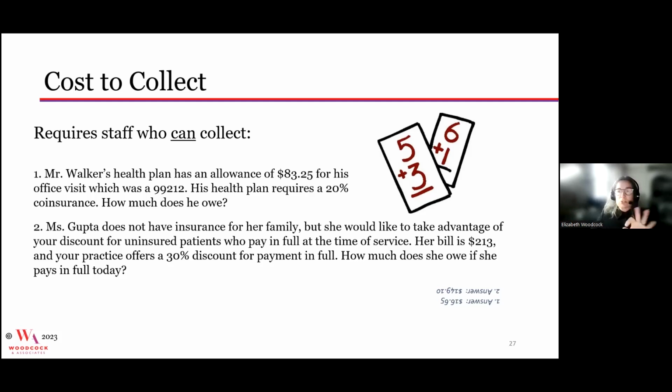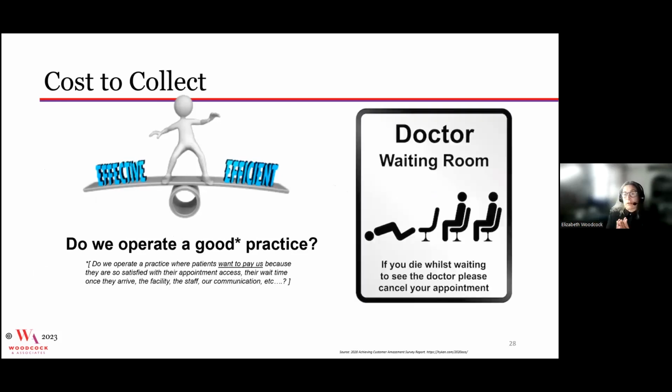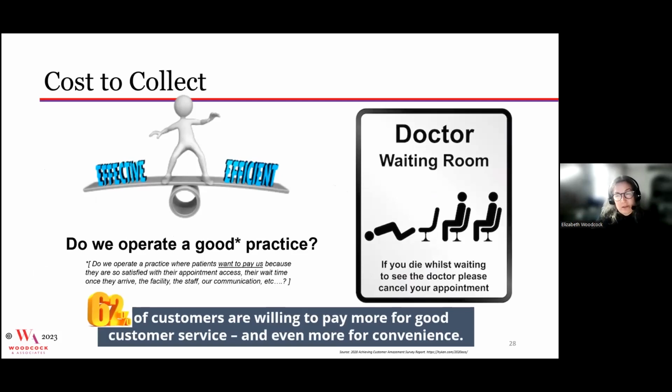Now, of course, you want to make sure you consult with a human resources attorney about doing any sort of pre-employment test. But this is a no-brainer. We need the right people to work in our organizations related to revenue cycle. And then, of course, we also need to sit back and say, we can do all the tweaks related to patient payments, related to the cost to collect. But if we're not delivering a good service, it isn't going to do us any good, right?